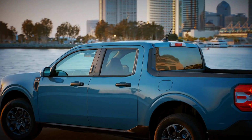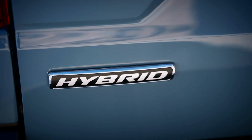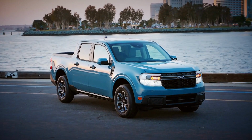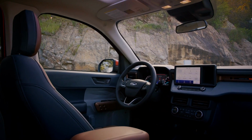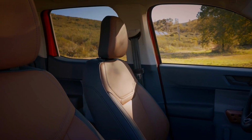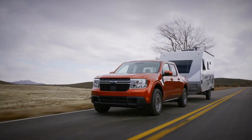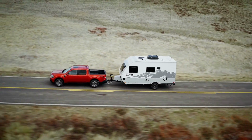All trim levels will come as standard with a 2.5-litre four-cylinder petrol engine hooked up to a hybrid system for about 190 brake horsepower. Entry-level Mavericks, though, are only available with front-wheel drive, so don't expect it to keep up with a Ranger on the trails. Step up to the XLT and top-of-the-range Lariat trim levels, and things get better. Even the high-spec cars are very well priced, with the Lariat starting at under $27,000. Four-wheel drive is optional, but only if you upgrade to the smaller but more powerful 250 horsepower 2-litre.